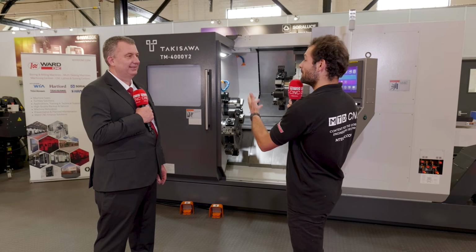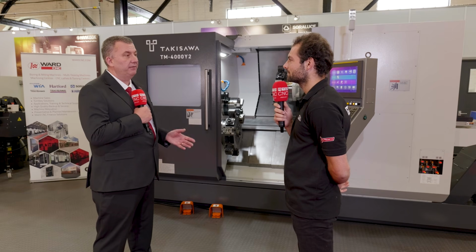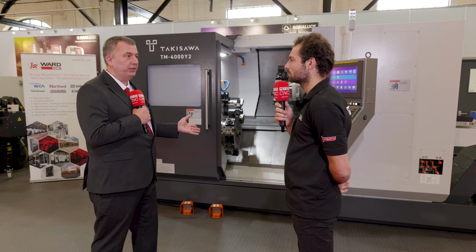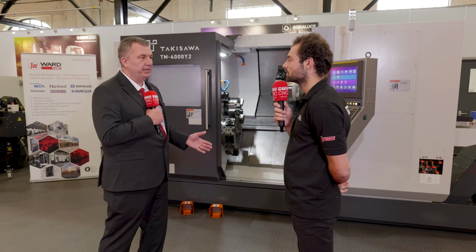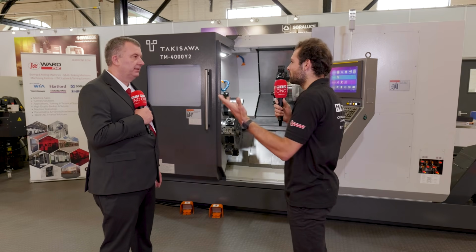And these are actually available right now? Yep, we've got 2 of these immediately available in stock, both under power, viewable. We can demonstrate the machines as well. We've got this TM4000 that's in our Sheffield location, and we also have the 3000, which is a 65 bar capacity machine down in our Redditch facility. Absolutely, and these are not the only 2 that you've got in stock in the Takisawa range, but the range is huge.